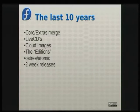Then we added cloud images when EC2 became a thing. I think Fedora 15 was the first release where release engineering produced the cloud images for EC2. Then in Fedora 21, we got the Editions, where we had to figure out how to go from making an install DVD with a repo of packages, and at the time about 6 or 7 live CDs and the cloud image, to making three different editions with 3 install trees, and we had to revamp what we did. We added OSTree and Atomic in the last couple of years, and then we started doing 2-week releases for Atomic in Fedora 23. So now, every 2 weeks we push out a new release of Fedora Atomic, which includes an install DVD.